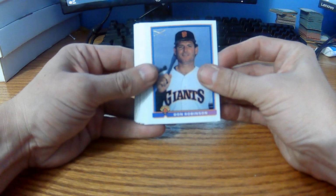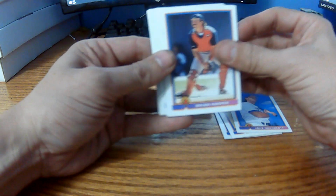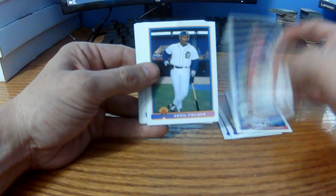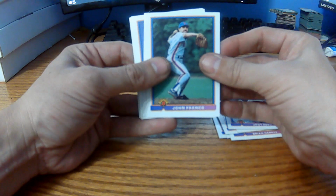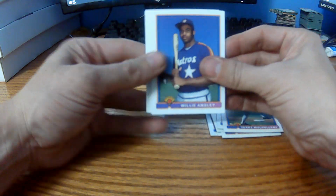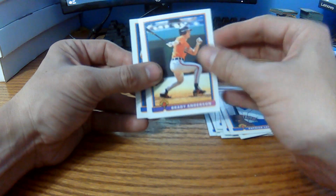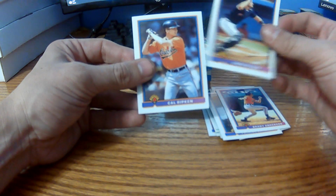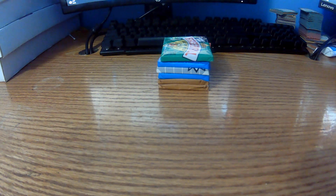But we have Don Robinson, Willie Fraser, Jack Daugherty, Brian Harper, Cecil Fielder, Harold Baines, Jody Reed, John Franco, Terry Mulholland, Willie Ansley, Patrick Lennon, Brady Anderson, Greg Olson the catcher, and Cal Ripken Jr. So pretty decent cards, but none of the great rookies.